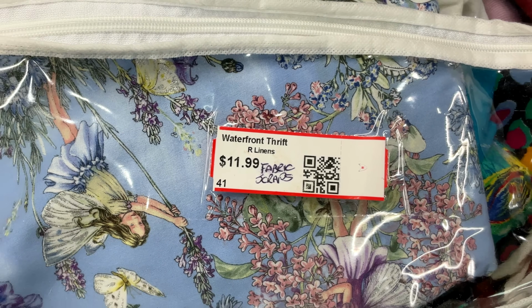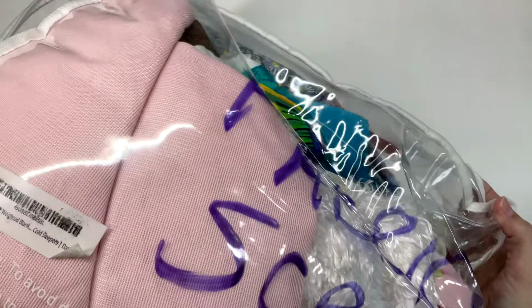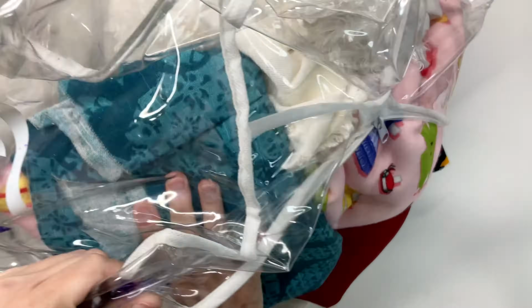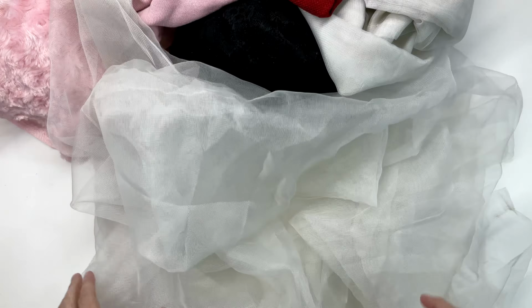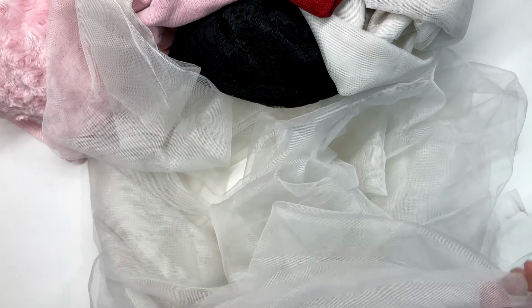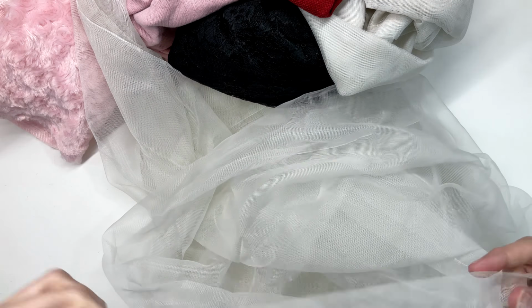My latest thrift haul was from the Waterfront Thrift, and it was $11.99 for this entire bag. Let's see what we got. First, we have this netting that looks like it could have maybe been a curtain or something else. Nah, I think this is a curtain.